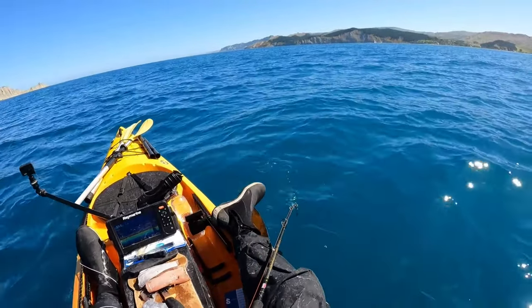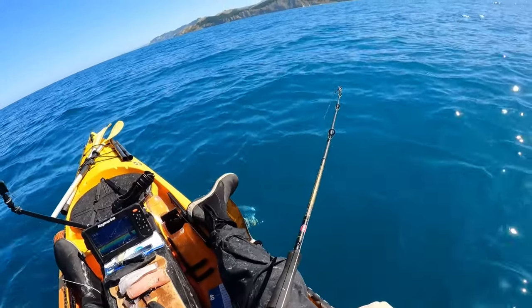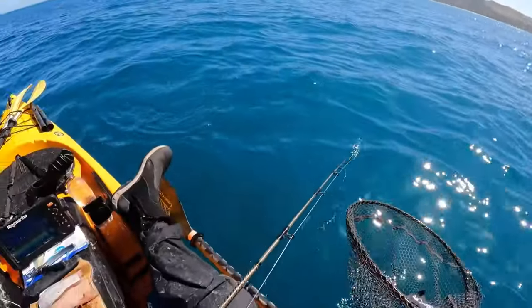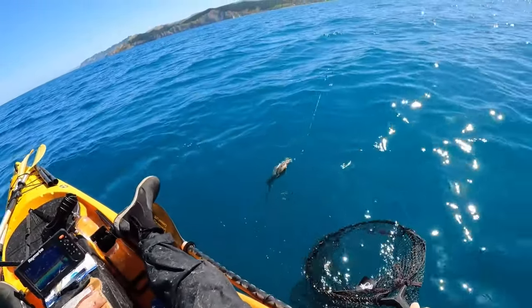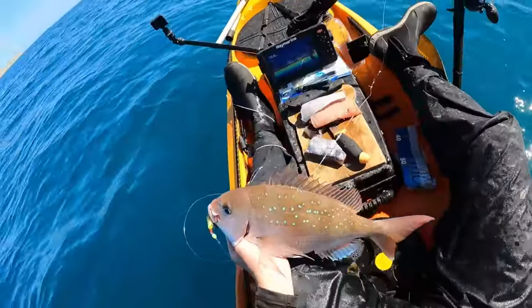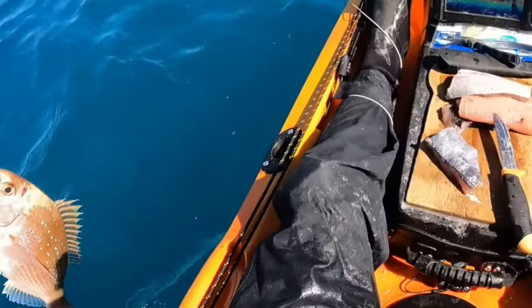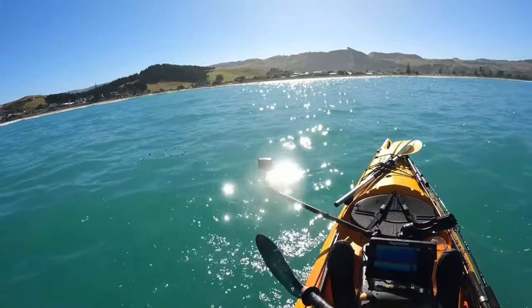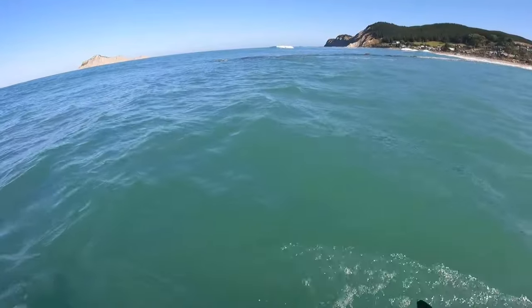Come on, be a snapper. Yes, would you look at that. Shallowest snapper I've ever caught out here, 19.5. And he's in. To add to the cod. After that tough start, I turned the day around and it was time to head in back through the surf.